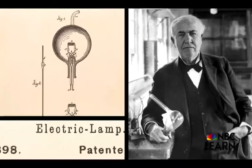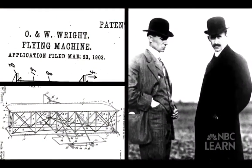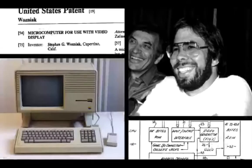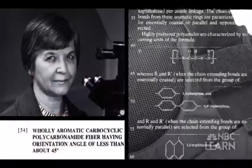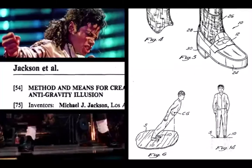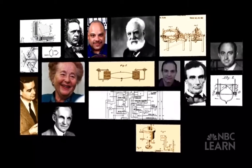Thomas Edison's electric lamp, Orville and Wilbur Wright and their flying machine, Walt Disney's art of animation camera, Steve Wozniak and the microchip for use with video display, Stephanie Pollack's protective fabric, even Michael Jackson's method and means for creating anti-gravity illusion. What they and many others share is something called innovation.